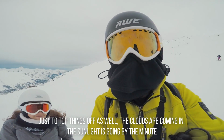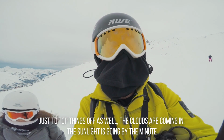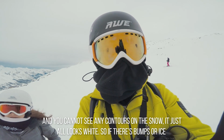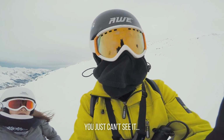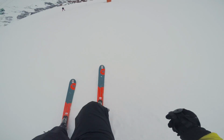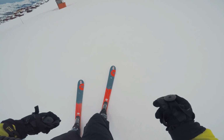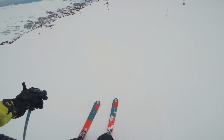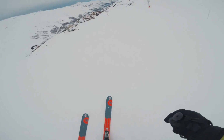Just to top things off, the clouds are coming in, the sunlight's going by the minute, and you cannot see any contours on the snow. It all looks white, so if there's bumps or ice you just can't see it. Oh, here goes up. That's the same button lift we've just come up. This definitely is not the right way.